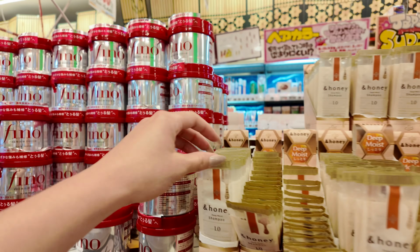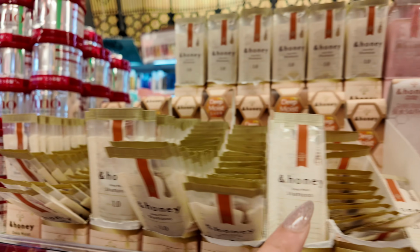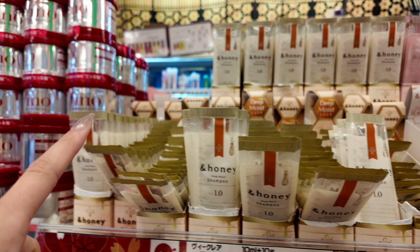And if you're not sure, you don't want to make a commitment, they have all of these samples that you can try. And then if you like it, you can also order it online too.